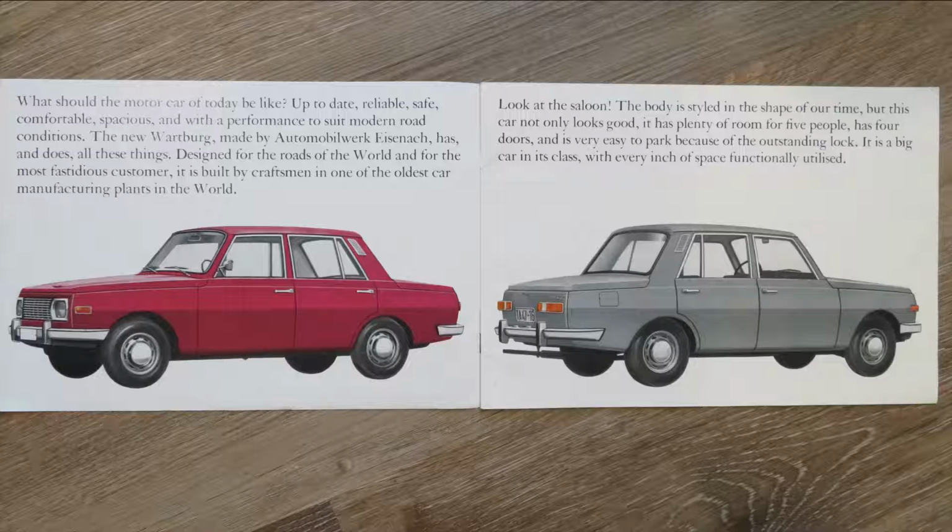Designed for the roads of the world and for the more fastidious customer, it is built by craftsmen in one of the oldest manufacturing plants in the world. Look at the saloon. The body is styled in the shape of our time, but this car not only looks good, it has plenty of room for 5 people, has 4 doors, and is very easy to park because of the outstanding lock. It's a big car in its class, and every inch of space functionally utilised.